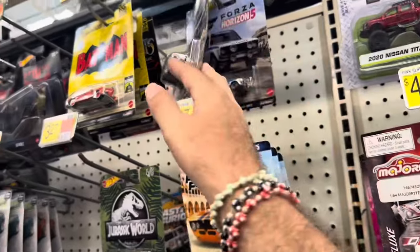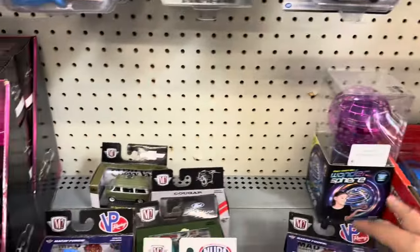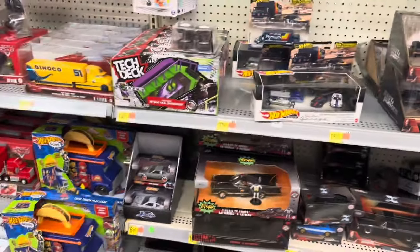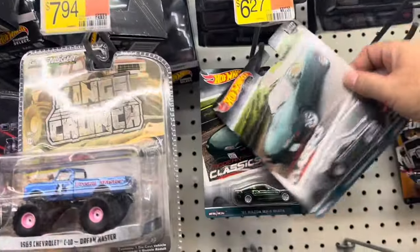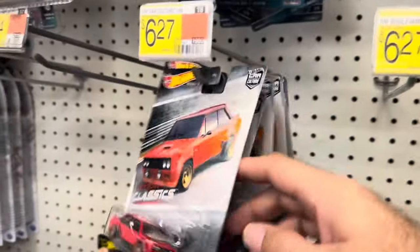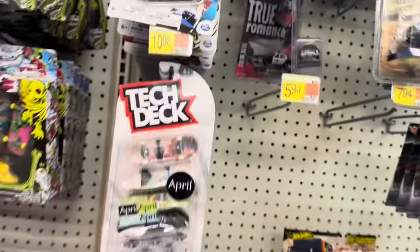Fast and Furious, just this guy. They got that. They got the Batman, Thundercat, Jurassic Park, the Hummer. They got this little guy knocked down, 2501. Big boys, nothing shaking down there. And the big boys, no pink Batmobile. Let's see here. They just got these Plymouths here. Classics. Got the Fiat and the Miata. And the Fiat again. Green light. Terminator cop car, True Romance cop car.